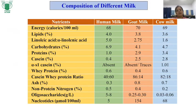Then I have just made the comparison between human, goat and cow milk, just to give you a brief overview of how goat milk varies and how goat milk has a close approximation to human milk, why it is suitable for infants.